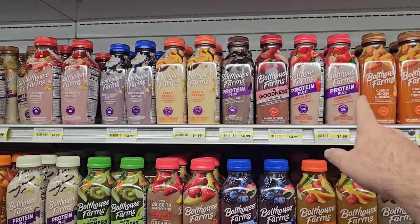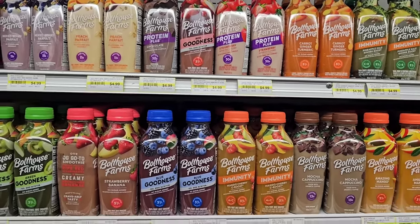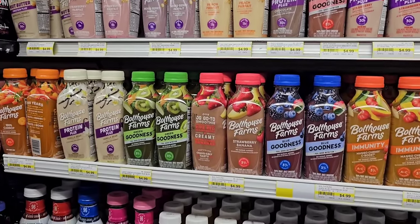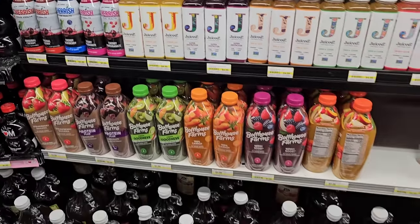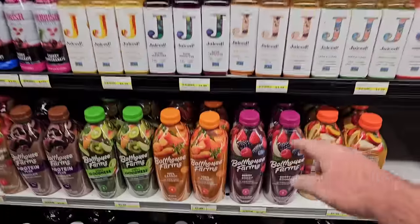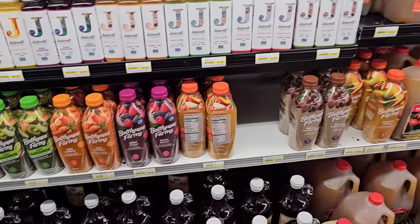$4.99 for some of these Boldhouse Farms. They're $3.49 pretty much everywhere else, and sometimes you can find them on sale, like buy one, get one free or 50% off, something like that. But $4.99 for something like that, it's crazy. I will say that they have a ton of different products. If you're going to pay $4.99 for the small one here, $5.99 for the bigger one, you're paying a dollar more, so I don't know.